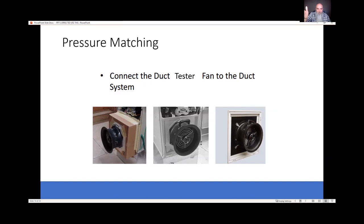Just like our true flow grid has an array of holes in it, essentially what we're doing is a formal traverse to get that airflow measurement. There is an array of tubing inside that fan, which is the same thing. Instead of it being a bunch of holes symmetrically through a square, they're symmetrically through a circle. So we're able to measure the flow through the fan and match the pressure on the supply. And if we're using modern stuff, the gauge that we saw on one of the previous screens can give us a direct read. If we're using something a little bit more dated, we might have to look it up on the chart. Either way, we're able to do this with equipment that we might already own.